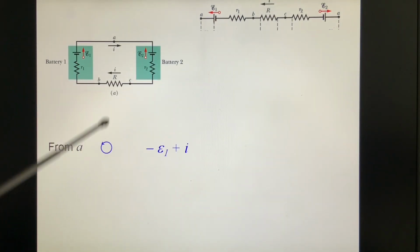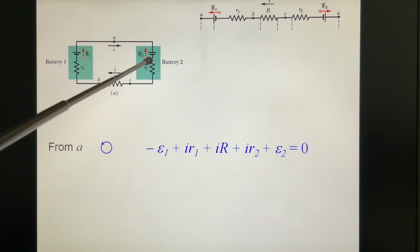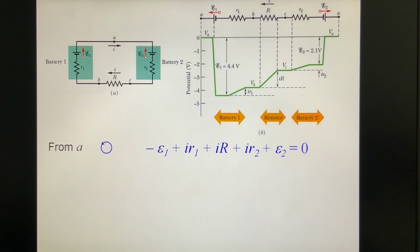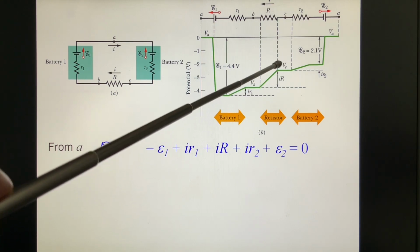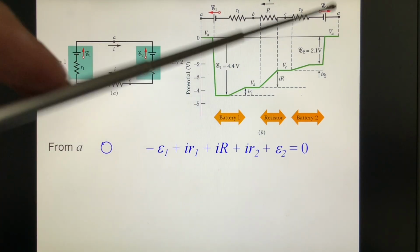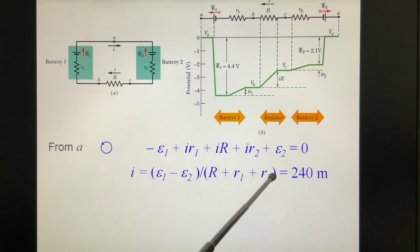We go counterclockwise this way. This is minus epsilon 1, positive I R1, positive I big R, positive I R2, and positive epsilon 2. So in this way we can get I. You get a drop in potential, then an increase, an increase, another increase, and you get back to the same level. We find I equals epsilon 1 minus epsilon 2 over R plus R1 plus R2.